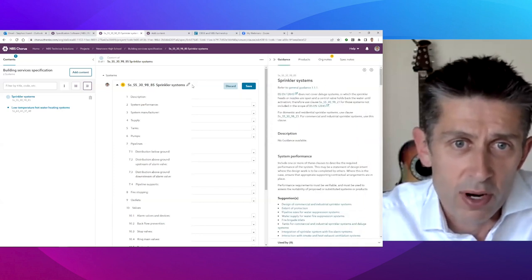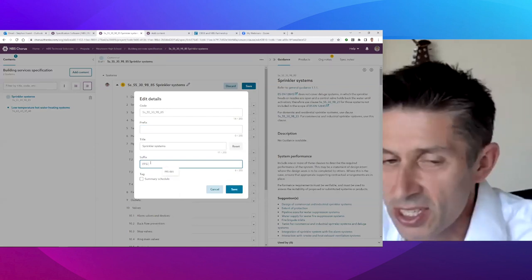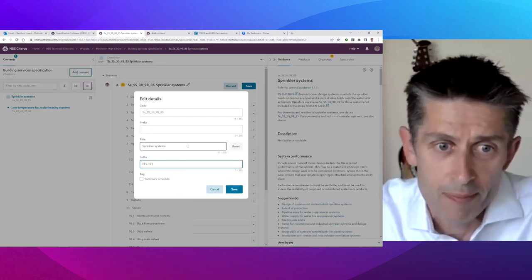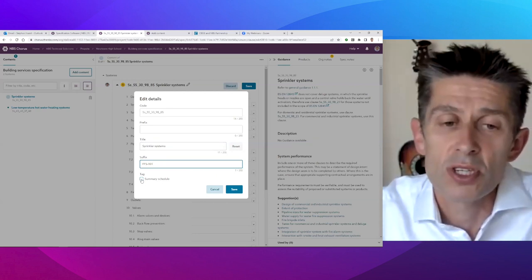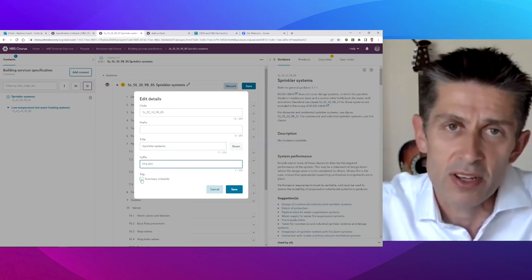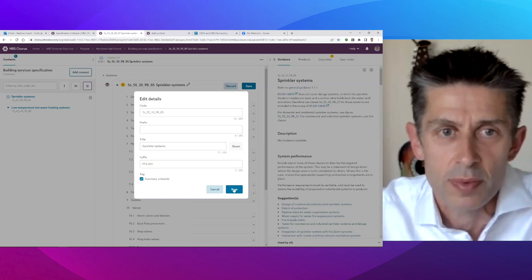Early on in the job, you might want to give it a little reference code. So this could be part of the firefighter systems 101. And we also have the ability to do a summary of the most important clauses. You can export that to Excel. You could have a list of all of the different systems with all of their descriptions, and do that with that little checkbox.